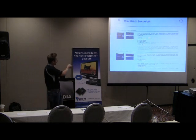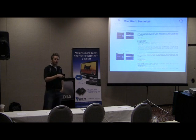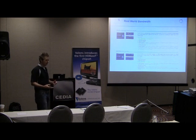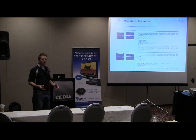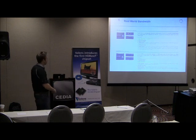You have a maximum bandwidth for this twisted pair transmitter of 1.65 gigabits per second, or this repeater down here that's 2.25. Well, on that previous slide, if we're using 8-bit color, both of these products are going to have no problem passing that image. But once we go up to 12-bit color, or we get into these deeper colors, now this twisted pair transmitter is going to struggle. So the only solution there is either to turn off deep color or lower your resolution.